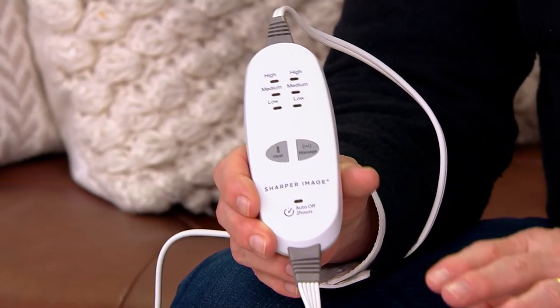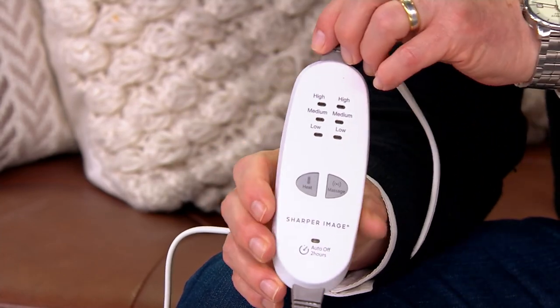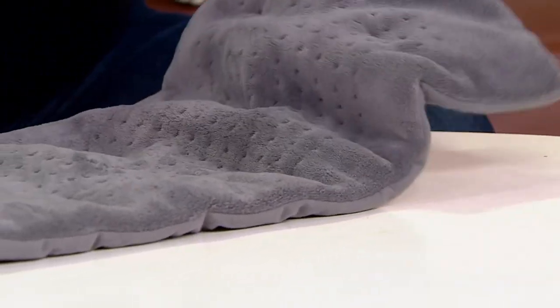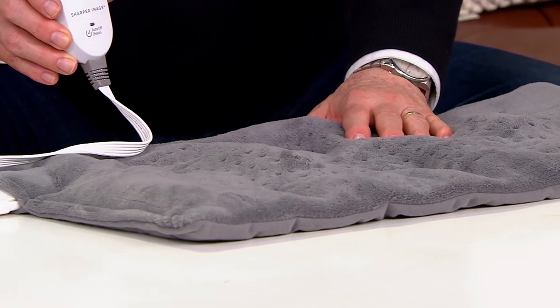I'll preach for just a second. I am the absolute biggest proponent of weighted blankets. Have you ever seen the weighted blankets? They've got little beads in them. I got one given to me for Christmas last year by my brother-in-law and sister-in-law, and it's like sleeping under a Buick. I love it. So anytime things are weighted like this, I recognize how much more impactful they are.